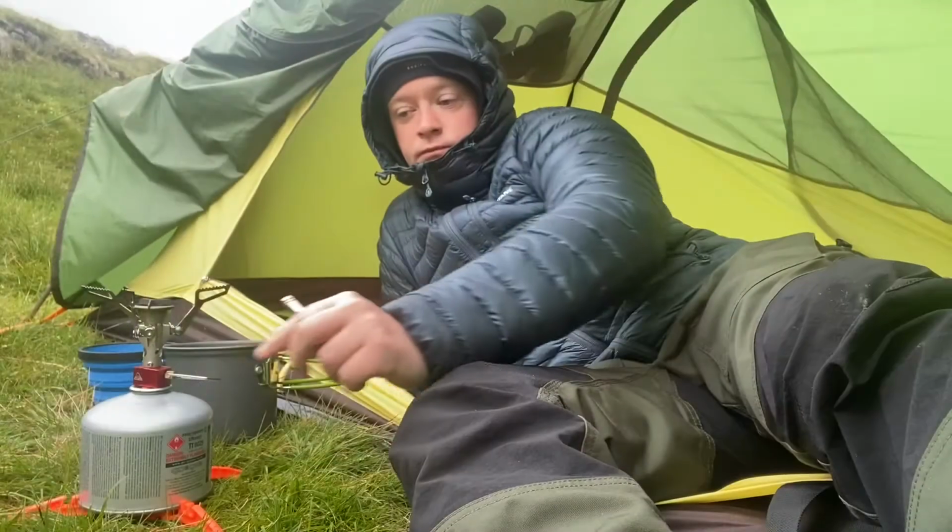Because of where we are, obviously tucked away off the beaten track, there's not really been any noise this morning or anything to wake me up. So I've had a good night's sleep, and I'm gonna get up, get a coffee on, have a little look outside and see what the weather's doing for today, and make a decision on the plan for today.